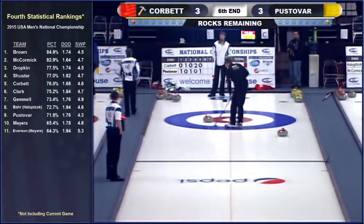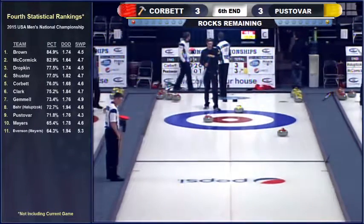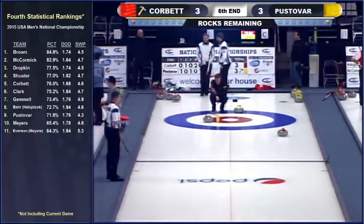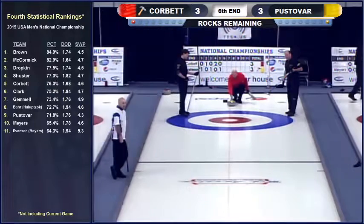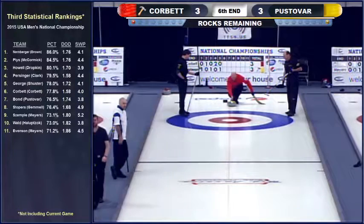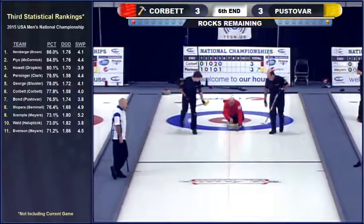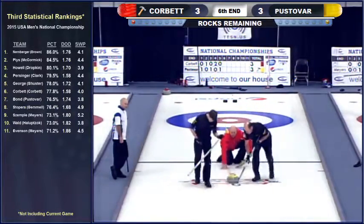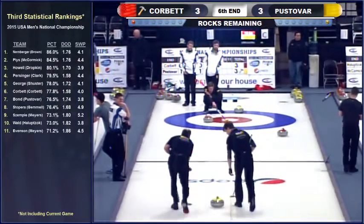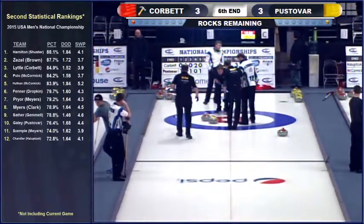Over on sheet E, Schuster steals one in the seventh, now leads Gemmel 8-4. They're in the eighth end. Gemmel's going to have to make a significant comeback here to win that one. So only two of the five things that had to happen for Timeageddon are so far going right. Possible there could be no tiebreakers. We're okay. We're okay. We're okay.